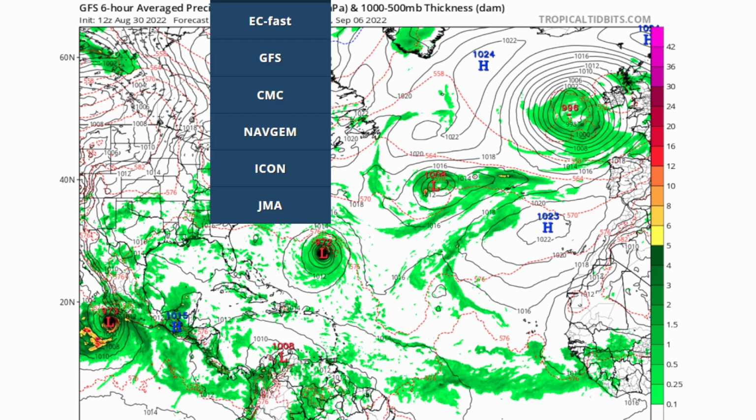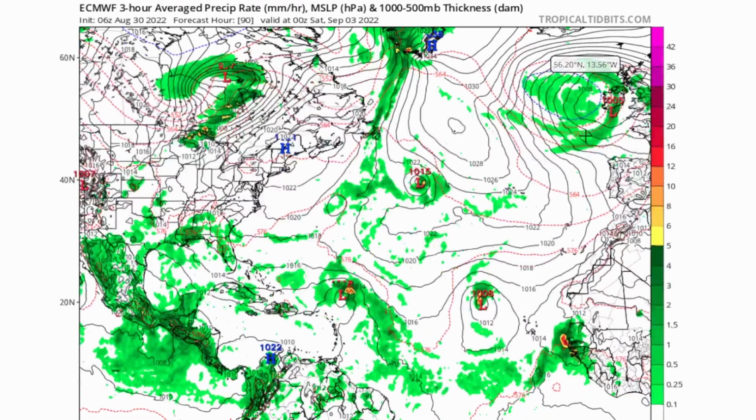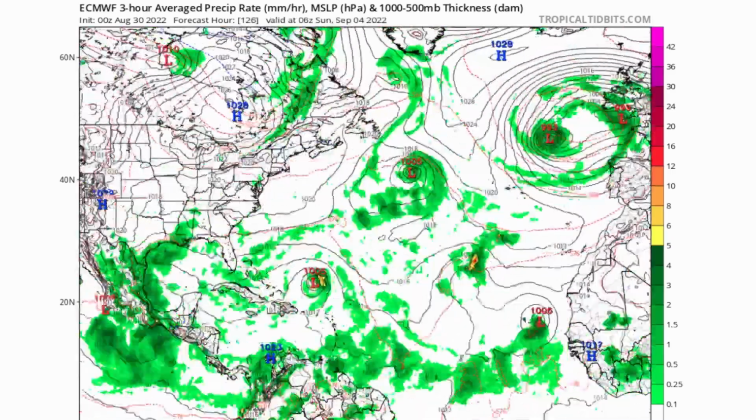And as we head over to the European model, this only goes around 90 hours out from the 06Z run. So we will head to the 00Z run, which was updated last night. The Euro updates occasionally, it doesn't update as much as the GFS model, and it takes a lot of time to really update. But here's the 00Z run.